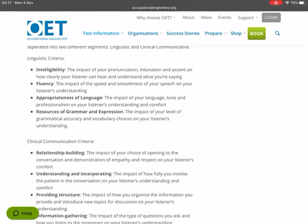Resources of grammar and expression. Guys, please make sure that you are making full sentences, because that's how you show the examiner that you've got enough grammar knowledge. You're going to work on your grammar quite a lot in your writing section. For the speaking section, try to use the same resources but just make full sentences.